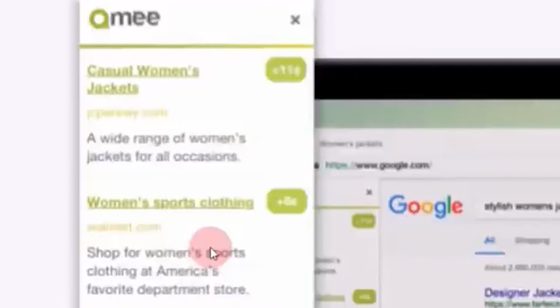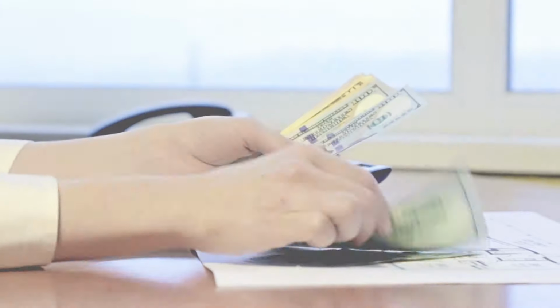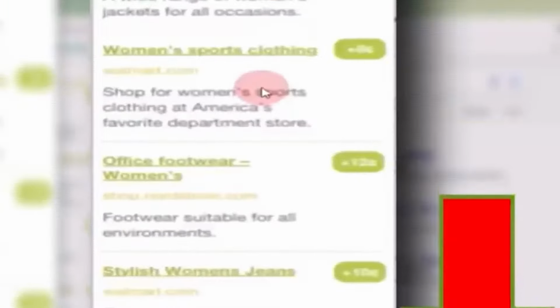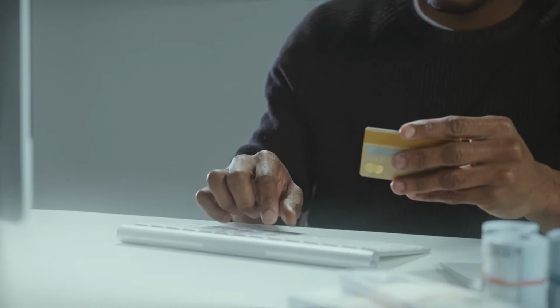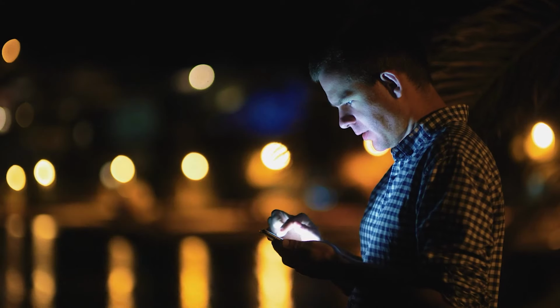Now, if you click on any of the results on the left corner, it'll instantly give you money. You'll notice that each result has an equivalent amount, and you'll notice that it's not that big. But you can click on as many links as you want until you achieve the amount that will satisfy you. There's no limit to earning your potential, and you can do this anytime you want. So that is really convenient for most of us.